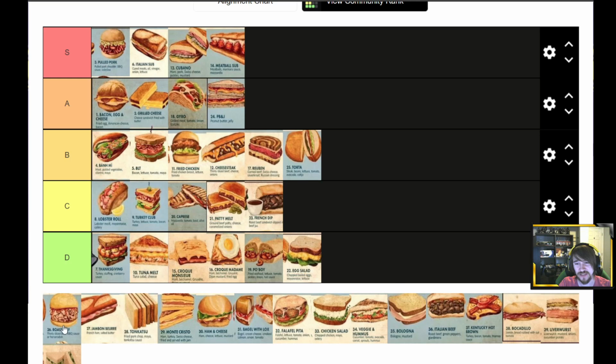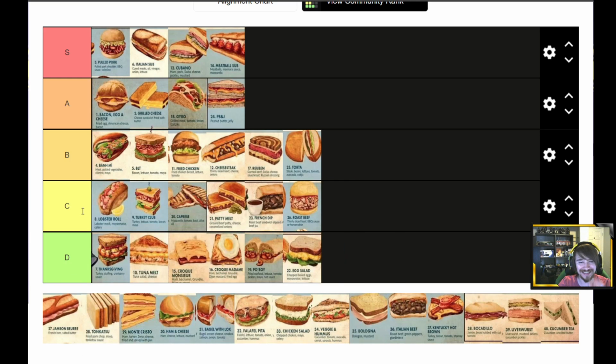Here's your roast beef sandwich. You know, another Arby's classic staple. This is probably even more so the Arby's staple, if I had to say so. You know, it's just roast beef, barbecue, or horseradish. And sometimes some cheddar cheese or something.